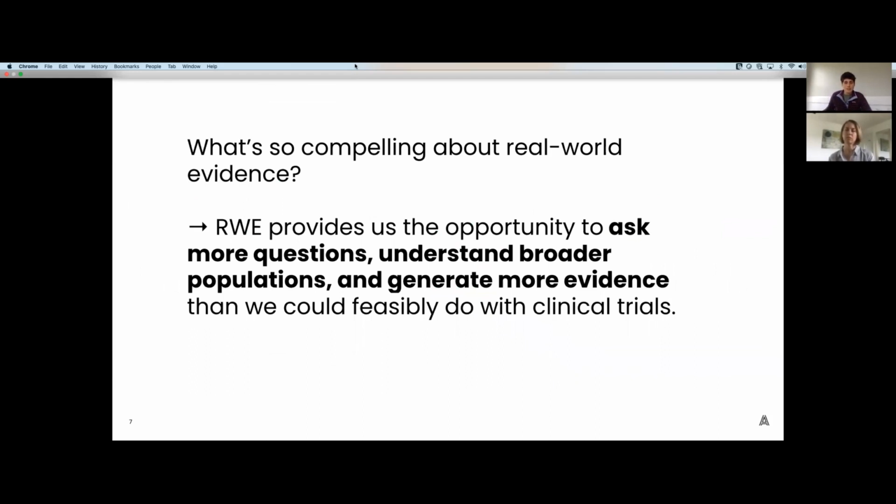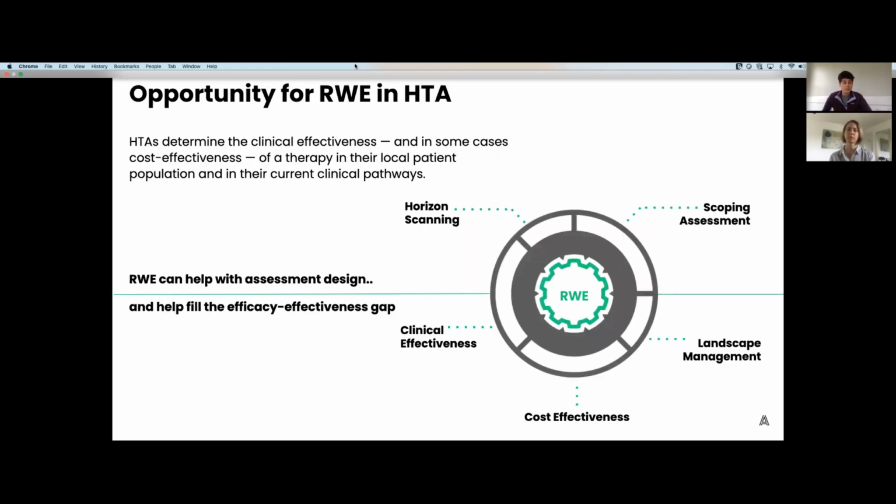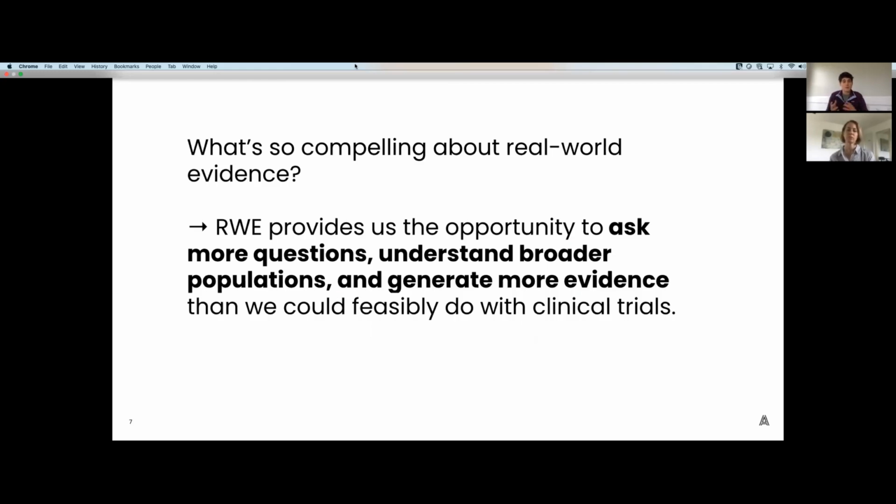So what is really compelling about real world evidence? Why is there so much hoopla around its usage right now? Real-world evidence allows us the opportunity to ask more questions than we typically ask in randomized controlled trials. It gives us a broader understanding of different populations, and it allows us to generate more contextual evidence that could be feasible to do within randomized controlled trials. For example, populations used in randomized controlled trials are typically more healthy folks. RWE could allow for the study of patients that have more comorbidities, or for example, maybe someone that is pregnant, which would be excluded from a clinical trial.